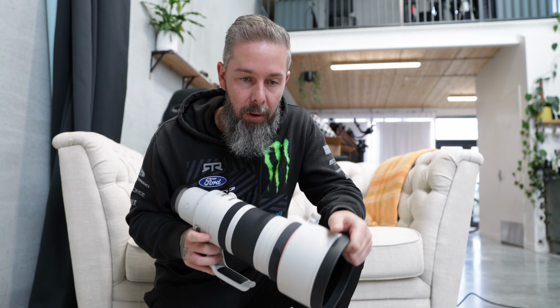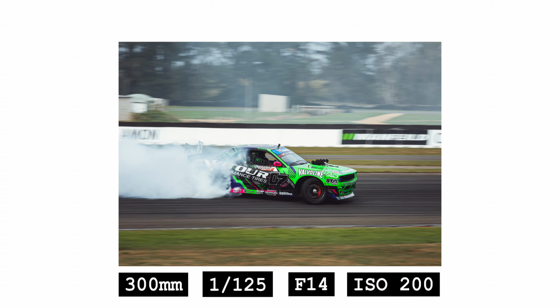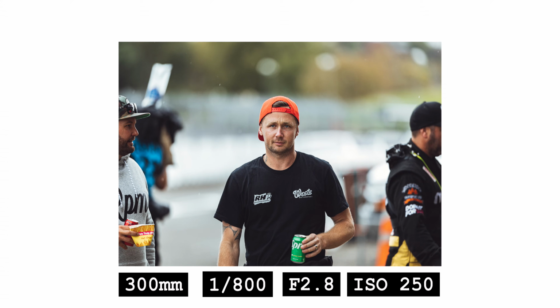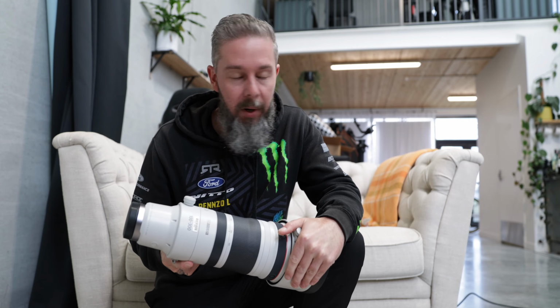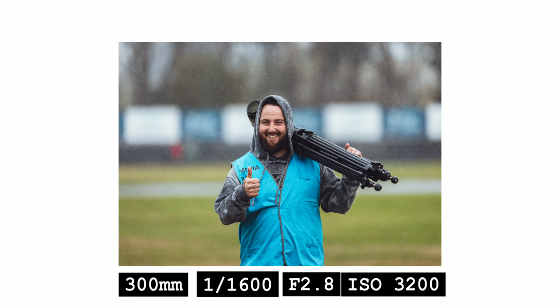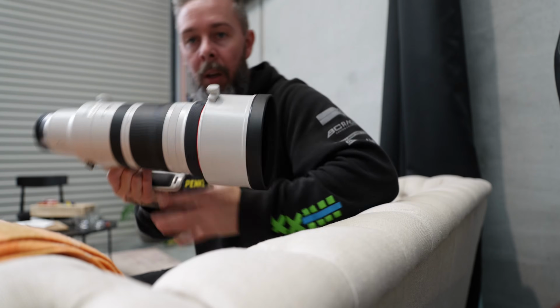I guess firstly, the focal length is perfect for what I do. I shoot a lot of motorsport, drifting events and that sort of thing, and like to throw a few shots of people in there here and there, hits in the paddock and that sort of thing. It's cool to be able to incorporate all the goings on behind the scenes, and this focal length covers that perfectly. When it comes to subjects like people, it's perfect for blowing out the background, really isolating the subject. So this has been awesome to use.